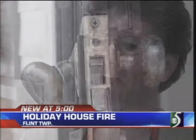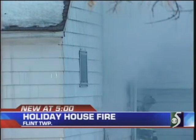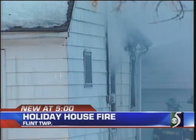He is a widow and alone. So she has this deadbolt that you have to use the key on both sides to get in and to get out. Rescue workers gave the elderly woman CPR as they rushed her to the hospital. At last check, firefighters told us her injury's critical.